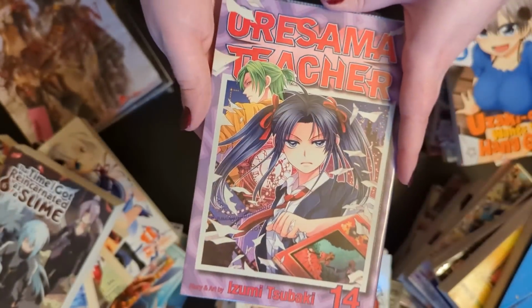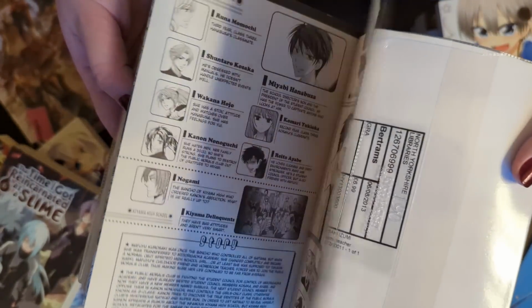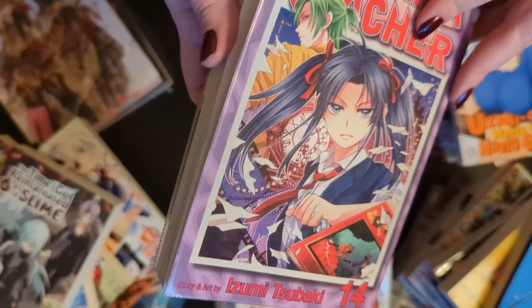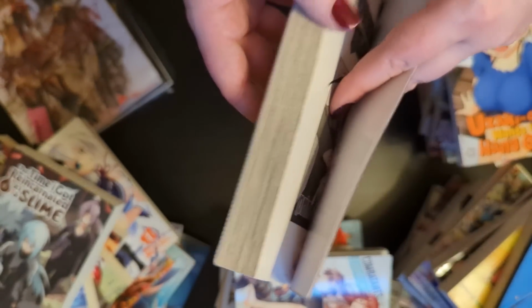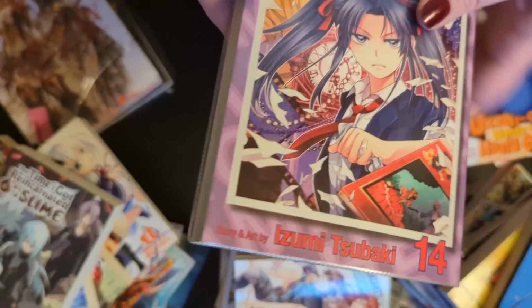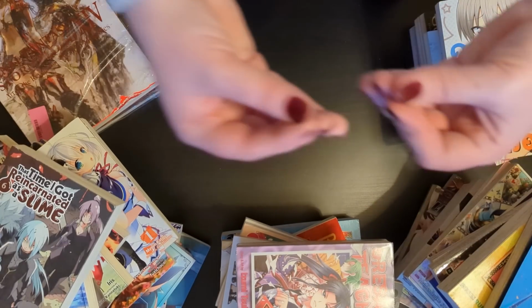Okay, and the last volume in this parcel was Arisa-sama Teacher 14. This is a library copy. I have to rip some stickers out. Actually, it doesn't look too bad. The spine looks like it's held well. Sometimes people say library copies are bad, but if they've got the plastic sleeve, that often means they manage to hold their own. The only issue is needing to rip stickers out if you want to. I find there's often a good mix. I feel like library copies are either quite good condition or really bad.